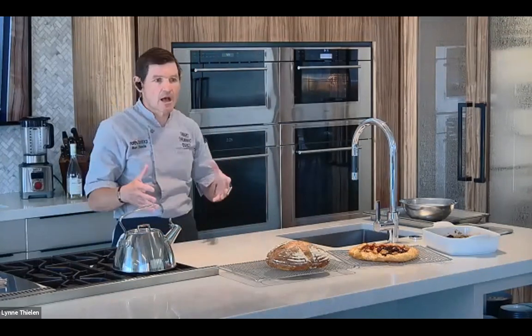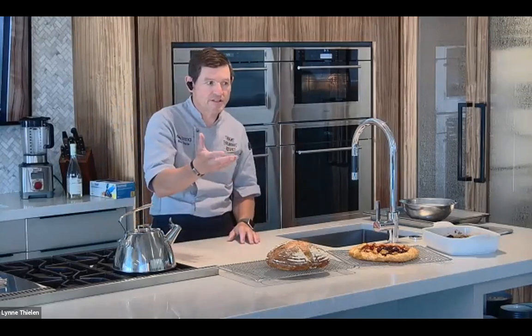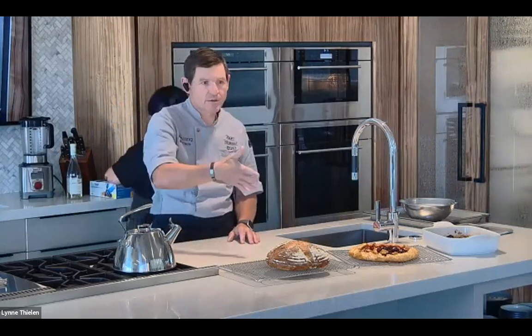So mechanically then, you would just go in and say, I want this temperature for this many minutes. Exactly. And again, there is that sheet that comes that gives you rough guidelines for how long it's going to take to cook a chicken breast or this or that. So you can kind of gauge off of that.